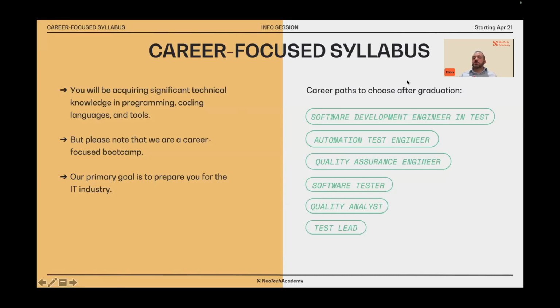There are different titles that we're talking about here, but you can apply for jobs that have one of these titles. Software development engineer in test, or SDET for short. Another one is automation test engineer. Another one is quality assurance engineer, or QA engineer, or QA automation. Software tester, quality analyst, test lead. You can apply for one of these titles in the field when you're done with the bootcamp.